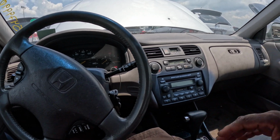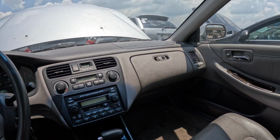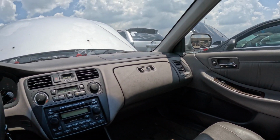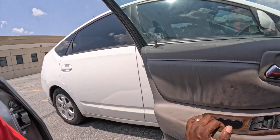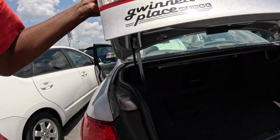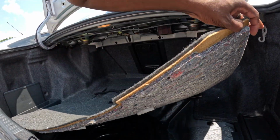Yeah, this is one that you can't really drive at this lot, but man, I don't know. We're gonna have to try this thing. All right, let me put the scanner on it, y'all. I'll pop the hood. And wait, let's look in the trunk, see what's in the trunk. All right, everything's in the trunk.